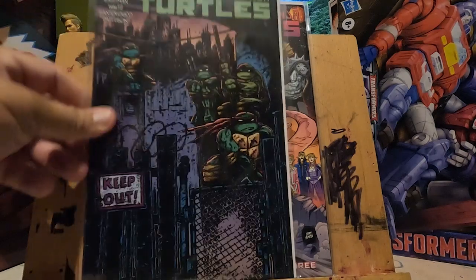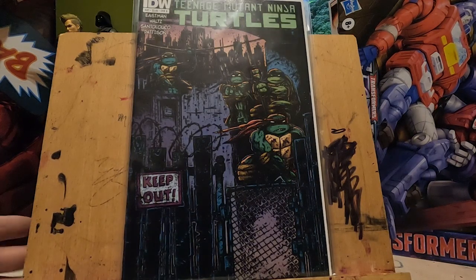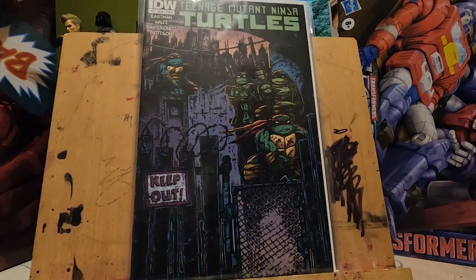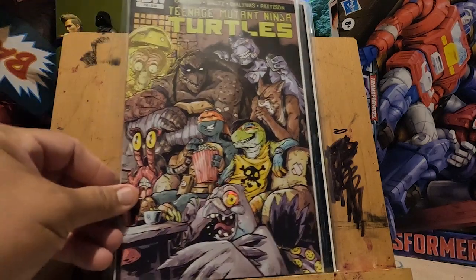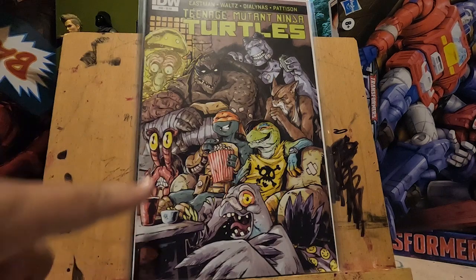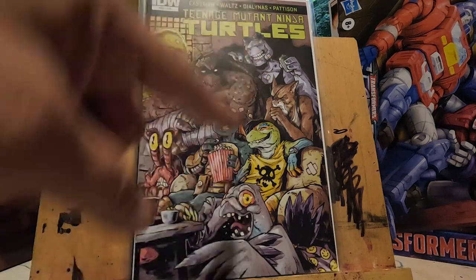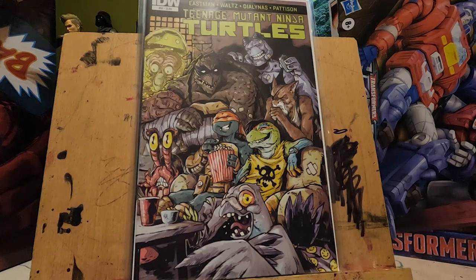Another Turtles, this is by Mr. Kevin Eastman, number 47. Beautiful. That's a great cover. I love it. Okay, here's another one. Number 53. It's hanging out. Hey, is that Mr. Krabs? Yes, it is. Hanging out, just watching TV, watching movies.